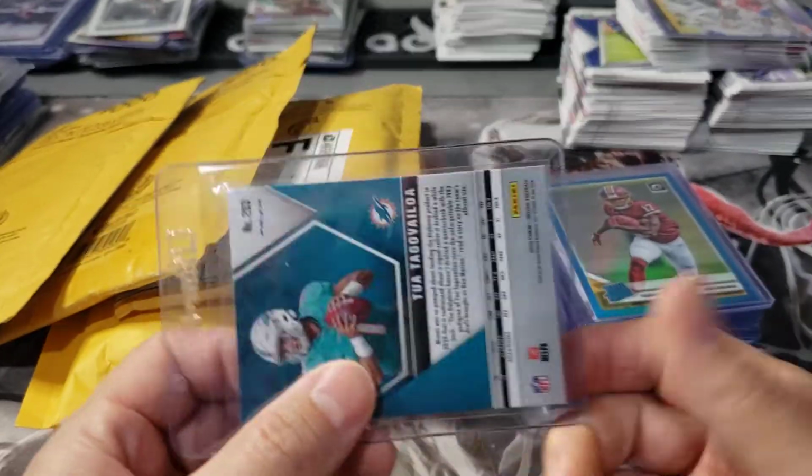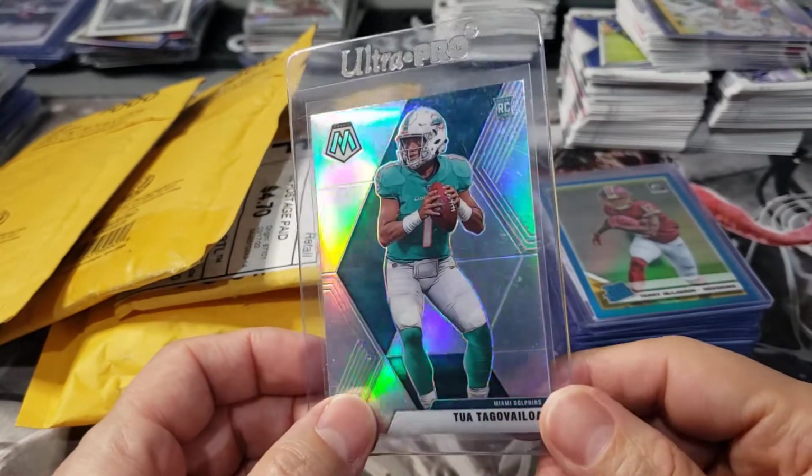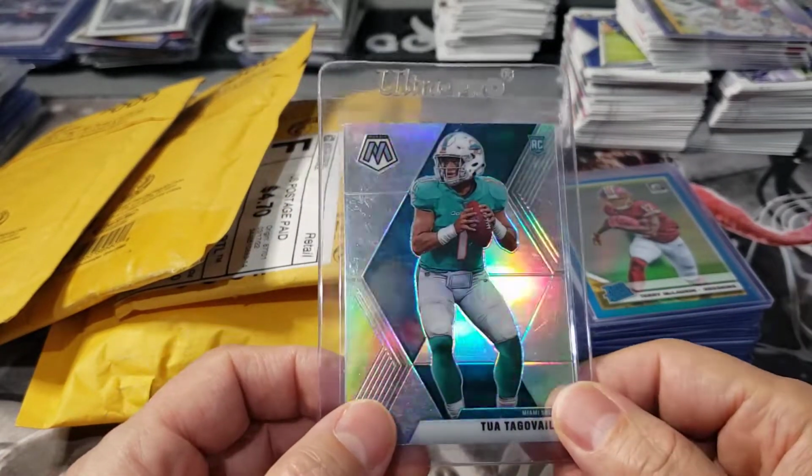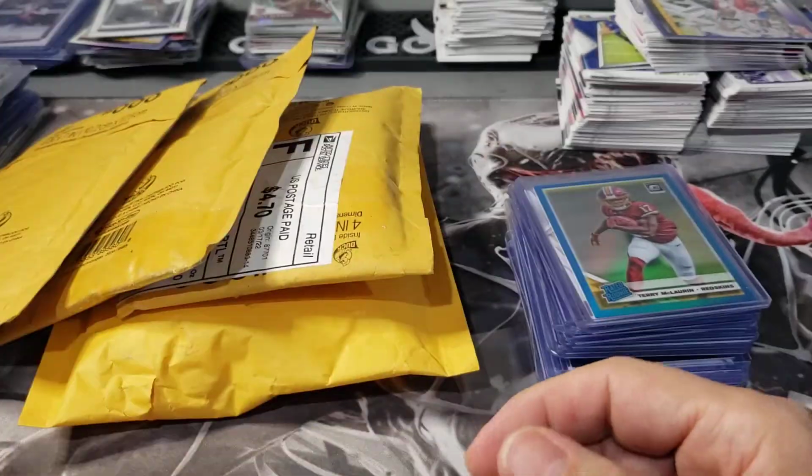But I'm hoping 2-0 comes around. Nah, it doesn't matter. He's a PC guy. I got some of his cards I'd like to dump, but we'll see. His cards are way on the cheap right now, so beautiful card.